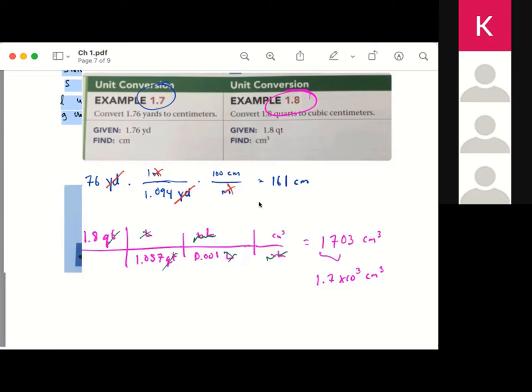And does this make sense? Well, a yard is about a meter, but a meter is slightly longer. So we'd expect the number of centimeters to be slightly less, like at least lower by a factor of 100. And that is what we see. So this answer does make sense.